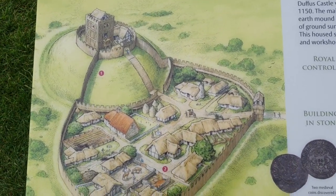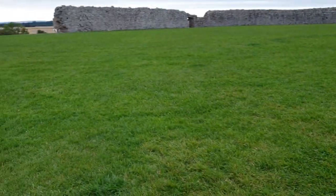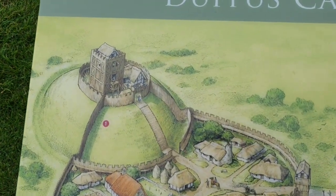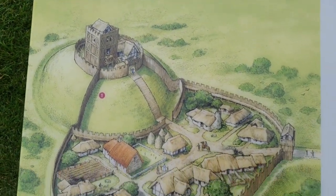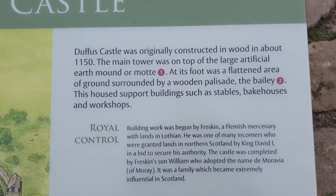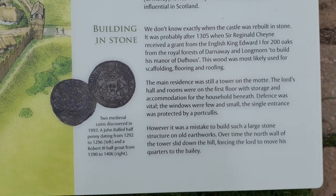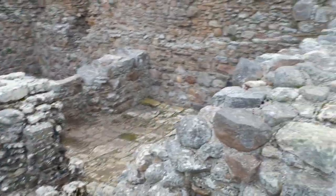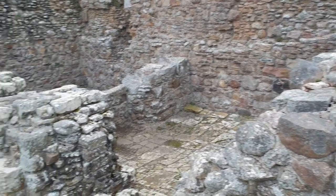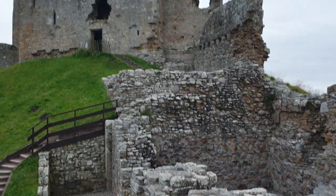Oh wow, there's a whole village that would have been in this field, I suppose. And then the castle up on the top of that one is a timber one. So that would have been the original. Yeah. Some rooms. Oh, cellar it says. I think that one is a cellar as well.